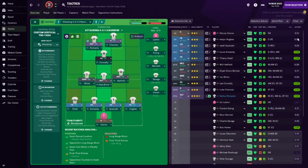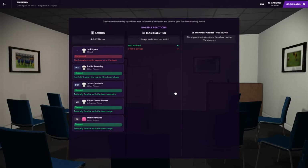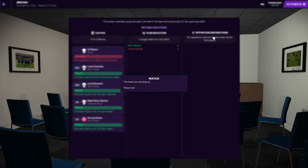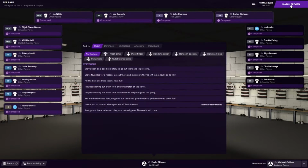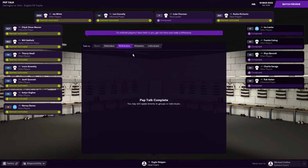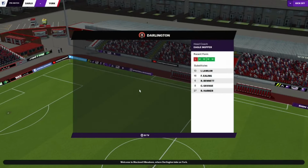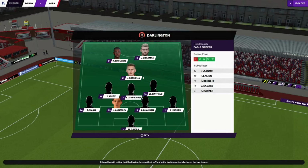Let's go ahead and get into this game. It's the first leg of the semifinal of the FA Trophy, against our local rivals, York, who consider Darlington to be fierce rivals in the game. As we get into the dressing room, let's tell them to pick up where they left off last. That's given the ends of the team some motivation. Let's see if we can fill out the rest of the squad with that green color, which we were able to do.